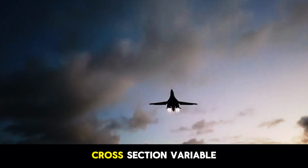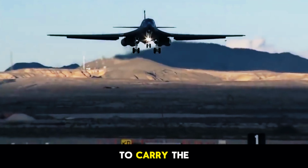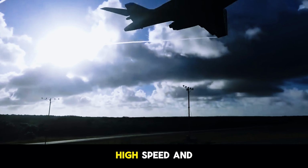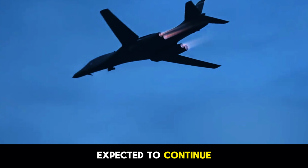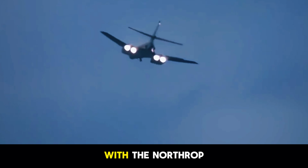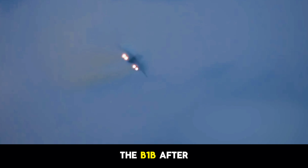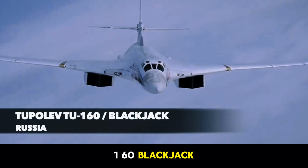The low radar cross-section, variable geometry wing, modern avionics, and afterburning engines enable the B-1 to carry the largest payload strike and offer long-range maneuverability, high speed, and survivability. The B-1B is expected to continue to serve into the 2030s, with the Northrop Grumman B-21 Raider to begin replacing the B-1B after 2025. Tupolev Tu-160 Blackjack.